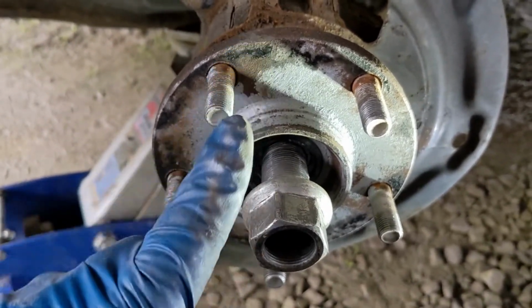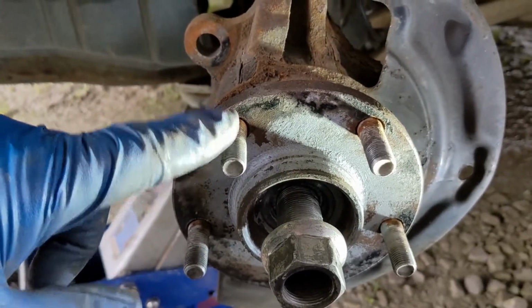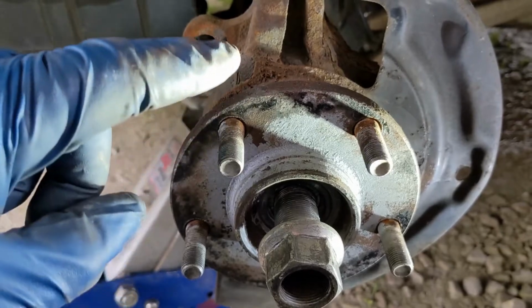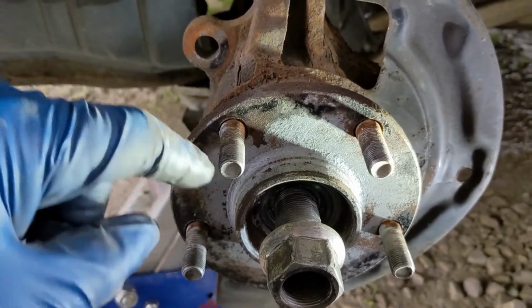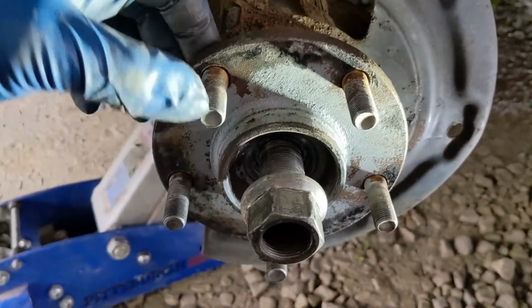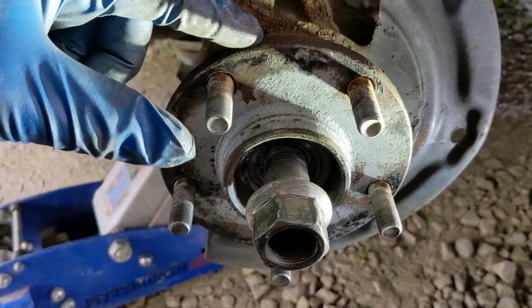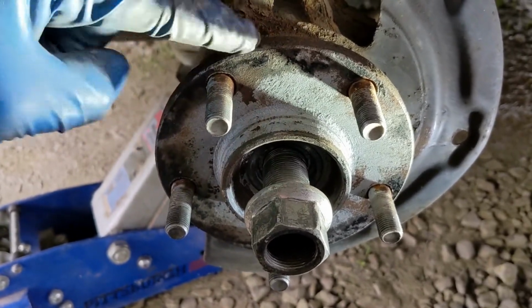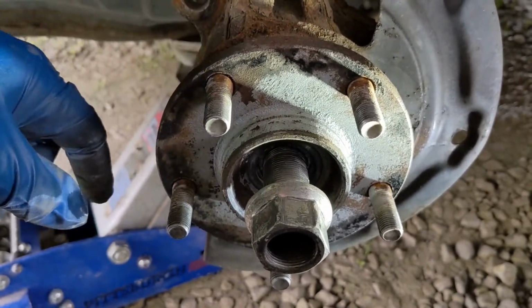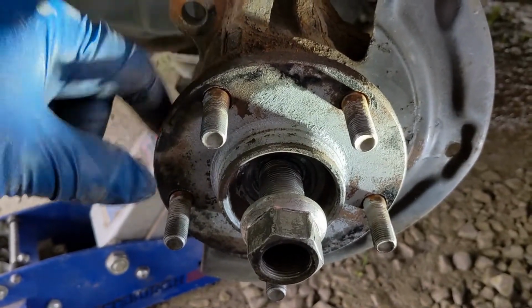However, you may want to try something else. It's a good tip to save you some money, because not that the hub assembly is expensive, but it has to be pressed out, and the new one has to be pressed in. If you don't have access to a press, it could be an issue. Now, you could always freeze this hub assembly, get it out of the freezer, drop it down in the assembly, and tap it into place. However, the most optimal method is using a press.